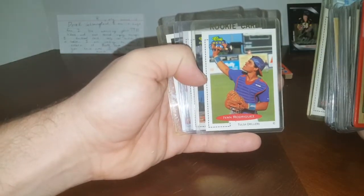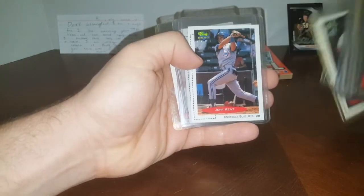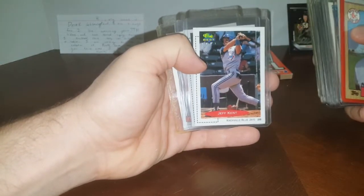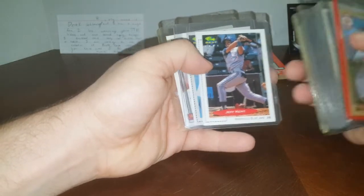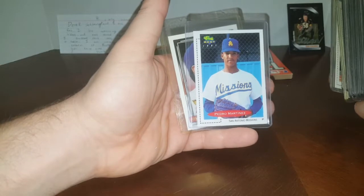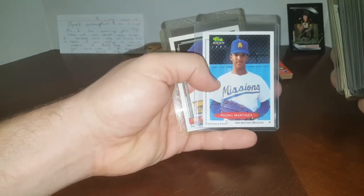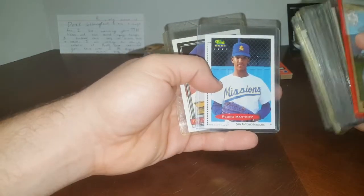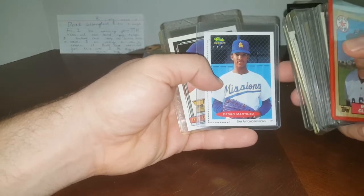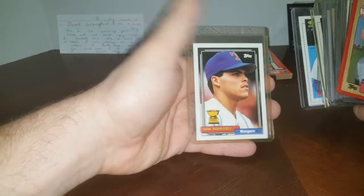There's a Pudge, minor league, Tulsa Drillers, and that's the Macon Braves. Jeff Kent, great ball player, came up through the Mets organization for a minute. Knoxville Blue Jays, pretty cool. Nice Pedro. That's a true rookie year anyways, because his rookie card was a '91 Final Edition, even though a lot of people consider '92 as rookie cards. Technically, '91 Upper Deck Final Edition, but that's San Antonio Missions. Second year Gold Cup card of Pudge Rodriguez. Very cool.